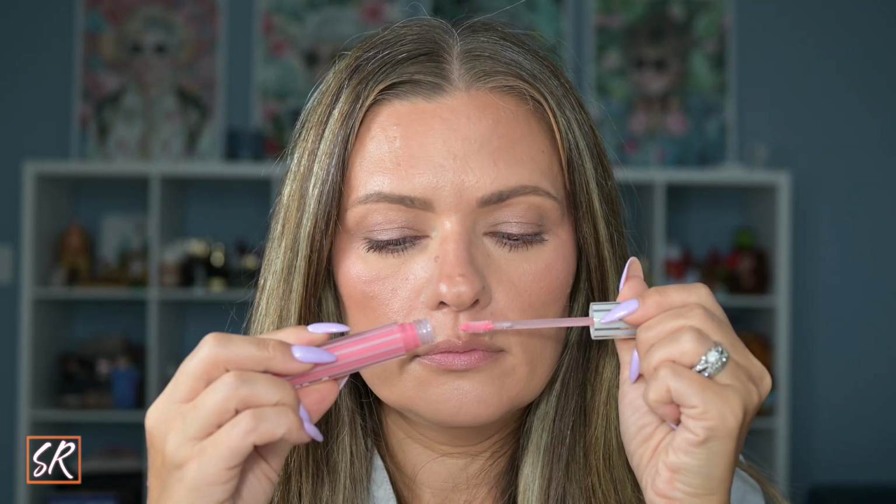The formula is just so nice. It's not sticky like the lip glosses, which I don't mind and I like, and I have quite a few. This is soft, and does it smell? Let me see. I don't even remember. It does smell like the MAC vanilla smell, which doesn't bother me. You have to reapply throughout the day because it is what it is, but I love them. Great formula. Good job, MAC.